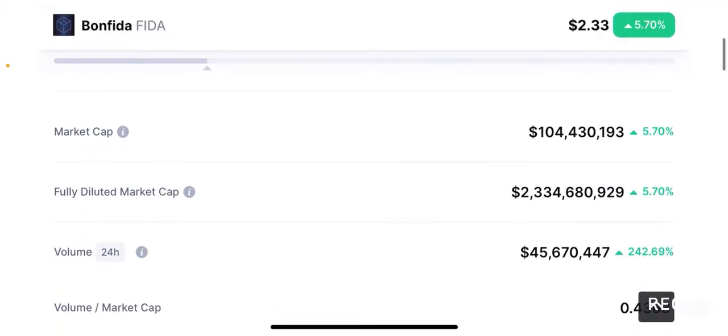The market cap is only $104.4 million. Again, this is a project that's on the Solana blockchain.